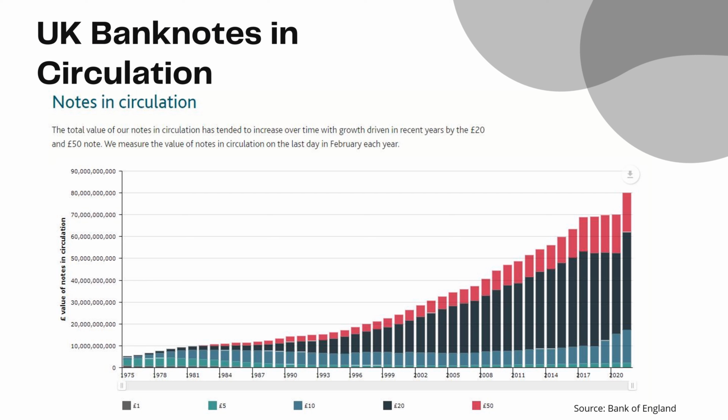This is a very interesting graph because what it shows is that the amount of banknotes in circulation within the UK has increased markedly since the mid-70s. The interesting thing as well is if you look back in the late 70s, most of the banknotes in circulation in the UK were £5 notes. But now there's been a massive increase in £20 notes and also £50 notes as well. So what this shows us is that not only is the quantity of banknotes in circulation increased significantly, but also they're circulating now in higher denominations.